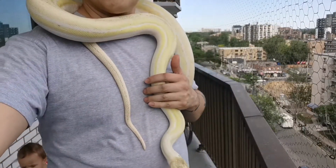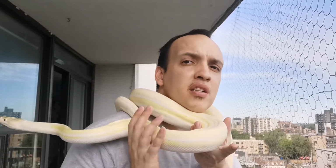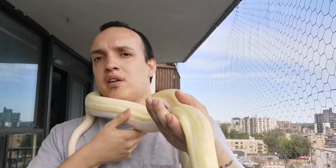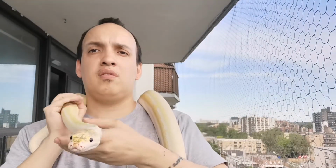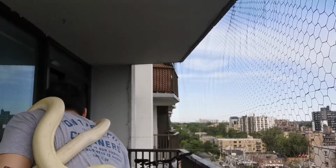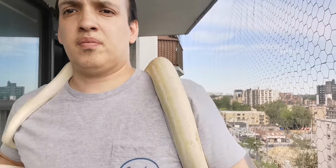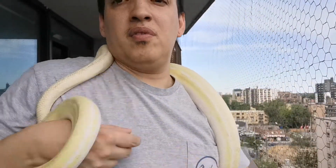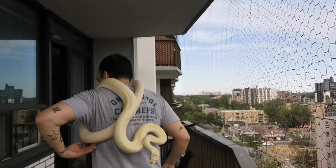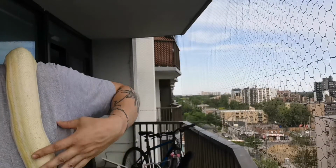So, Calypso is a 2017 50% Super Dwarf Ultra Anery. She is probably my favorite looking one. I love the way that the Anery and the Ultra look together. She's a beautiful looking snake. She is a feisty little one. Not all the time, but sometimes. She's on a mission. Trying to show her to you.